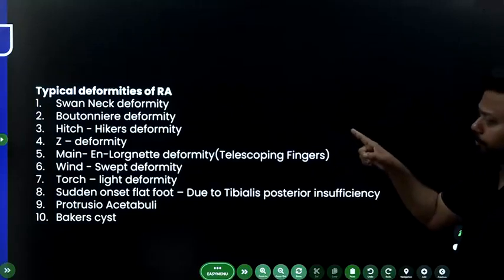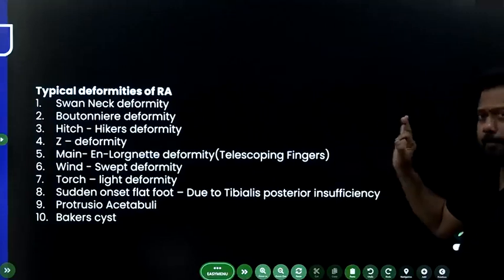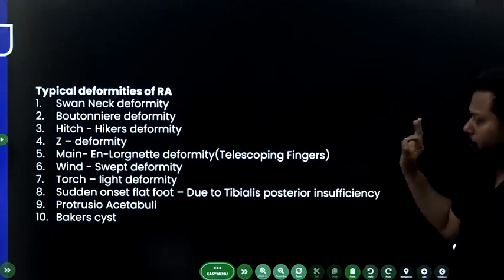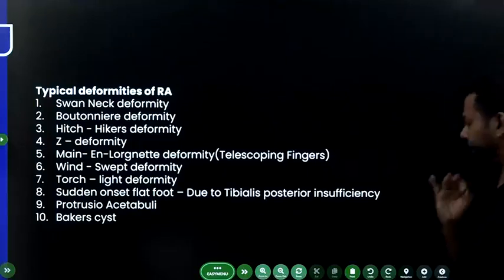Swan neck deformity, Boutonniere deformity, also called buttonhole deformity, hitchhiker's deformity, Z deformity, telescopic fingers, windswept deformity, torchlight deformity, sudden onset flat foot, protrusio acetabuli, and Baker's cyst.